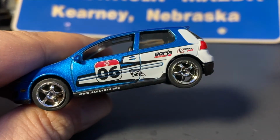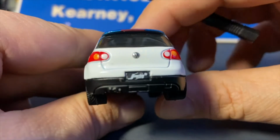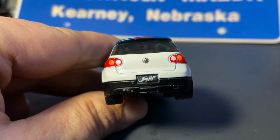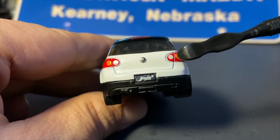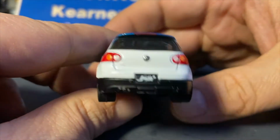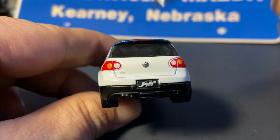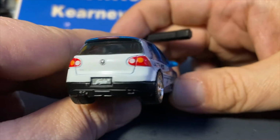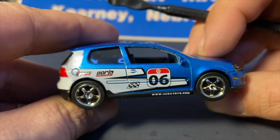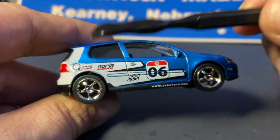Black, red, and white graphics. Beautifully detailed rear end with the Volkswagen logo, the GTI badge. Nice tampoed taillights, the Jada license plate, the stop light in the back. The passenger side is the same as the driver's side, except the gas cap is here.